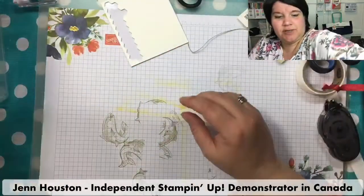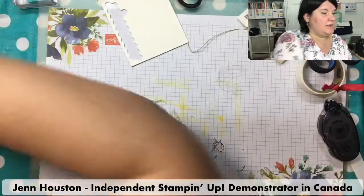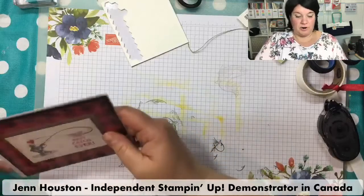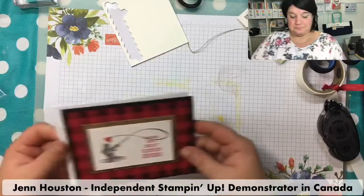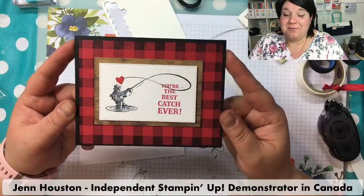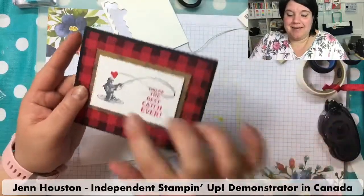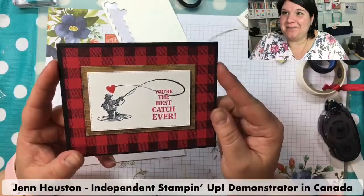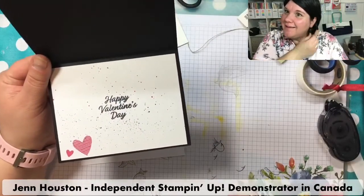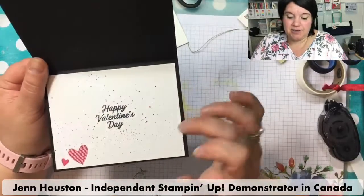Now, I'm going to show you some of the other ones that I have made, just for ideas. So this one I made for a Valentine card. You probably saw me make this, but you're the best catch ever. Look, with my buffalo check. Love it. And the wood grain. And I like the little heart on the end. I thought it was kind of fun. And on the inside, I did some Happy Valentine's Day-ish and some because I had a little smudge.